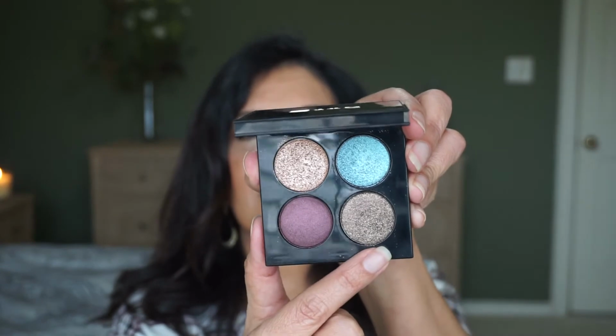The other palettes that I love by Pat McGrath are these Luxe Quads right here, and I have all three of them. I have a hard time saying this palette's name, Interstellar Icon. I always have a hard time saying that one. But this shade right here is just a beautiful shade to pop all over the lid. And I haven't tried this blue one yet. Eventually I will, and I know I keep saying that, but blue shades scare me. This is one of the blues that I would try.